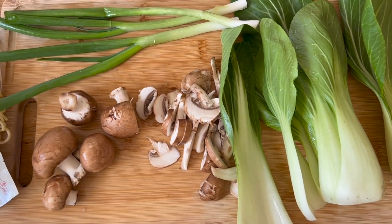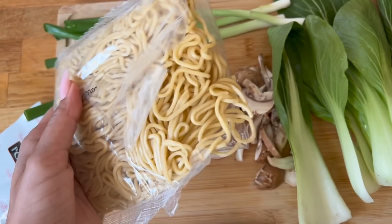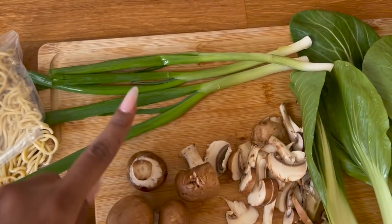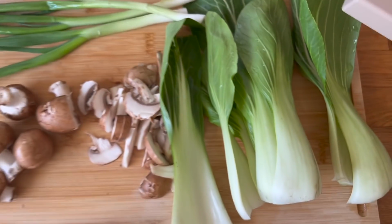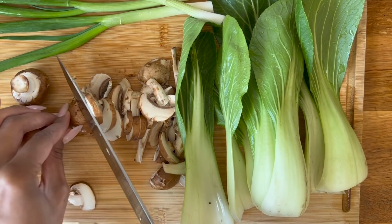Okay, you guys, so for lunch, I'm gonna make one of my favorite things to make, these spicy yakisoba noodles. I just take a pack of vegan yakisoba noodles, and it comes with a spicy sauce, or spicy seasoning. And this is green onions, mushrooms, and whatever green veggies I have on hand. I was craving some bok choy, so I'm gonna use some bok choy in it. So I'm just gonna cut up all my mushrooms.